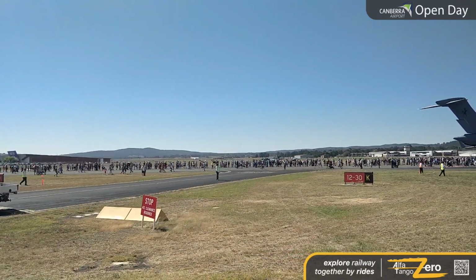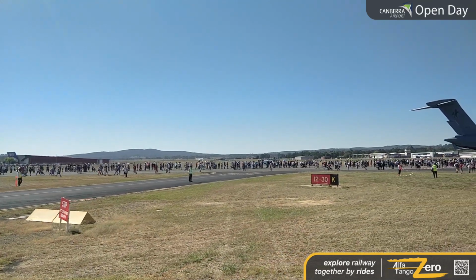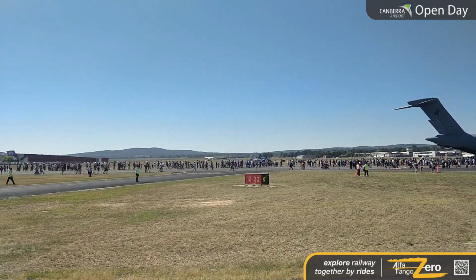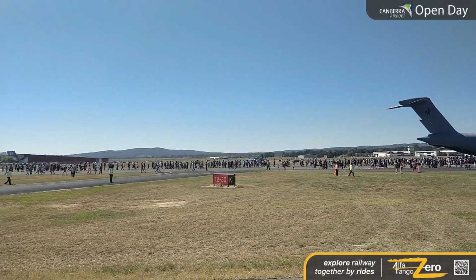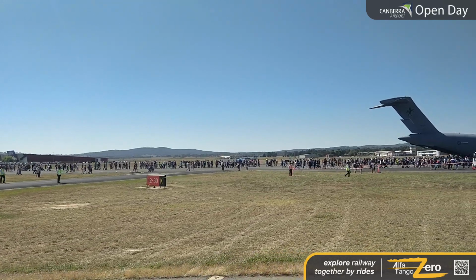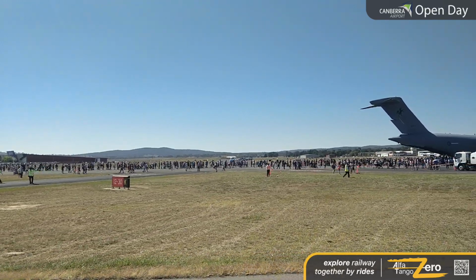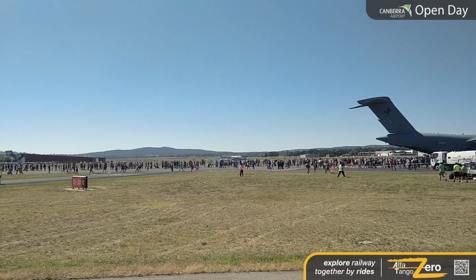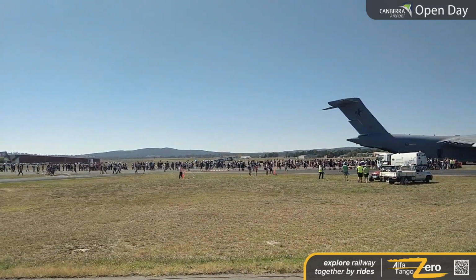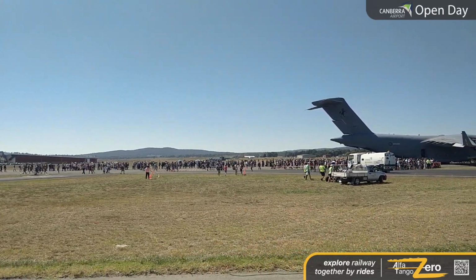So I think that we were waiting for the Virgin. You can see there's a Virgin ATR that's just taxiing at the moment, so I think we were waiting for that to land, and then the Tiger Airbus A320, which is over on the left as well, has just landed. And you're going to get a pretty good tour because Qatar's about to take off, so we'll get to see a whole lot of different aircraft. That means there's a bit of a wait, but it does mean you get a very good view of the 777.